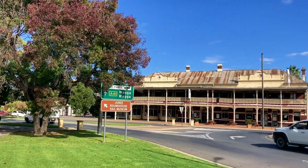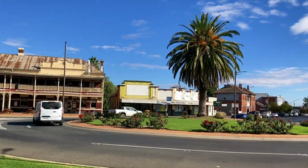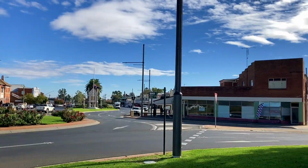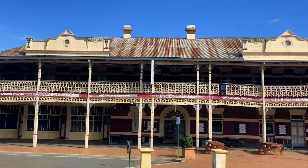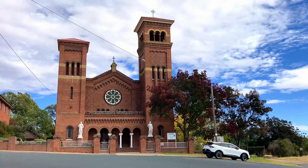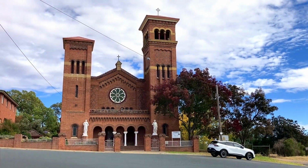The western side of Junee has wide streets with more stunning heritage buildings and lovely gardens. The Hotel Junee was formerly known as the Railway Hotel, and it was the town's first hotel when it opened in 1878. St Joseph's Catholic Church was built in 1930, and the church's twin towers are a prominent feature in Junee.